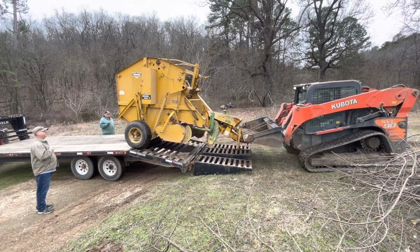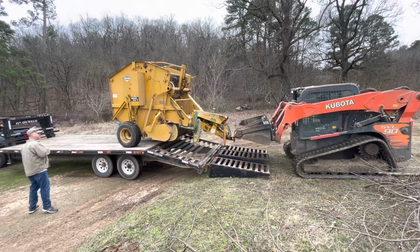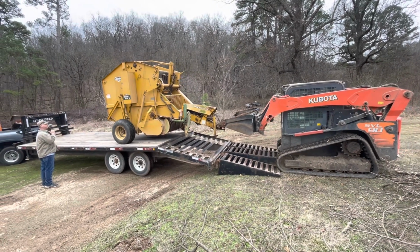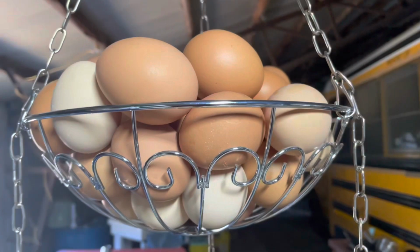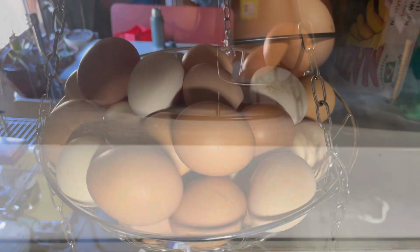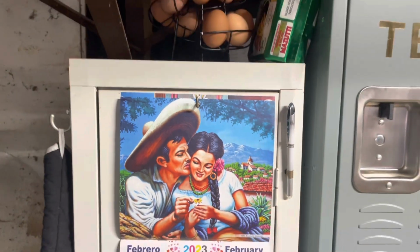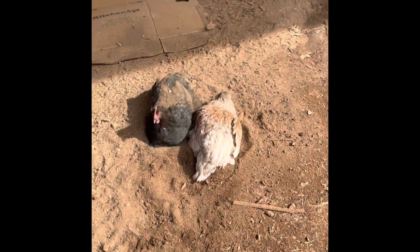The finesse these cowboys have with these big machines, if they played video games, they would kick ass. Just two buddies taking a bath together.